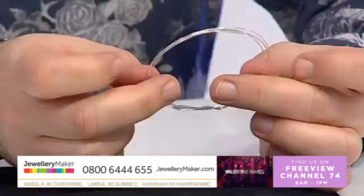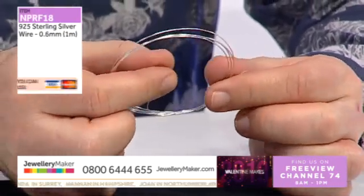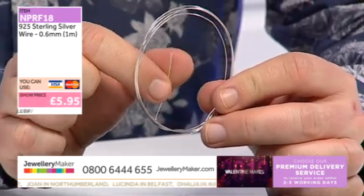Margaret on Merseyside, well done, you've got yours. Number 3, silver wire. Ooh, this would be good with our Swarovski pearls then. It would. 0.6mm gauge sterling silver wire. Nice and soft as well, and easy to work with. It's a beauty. I don't really want to mess around with this one too much, but it works really nicely.